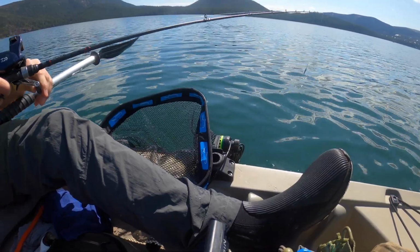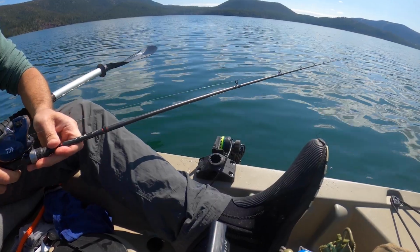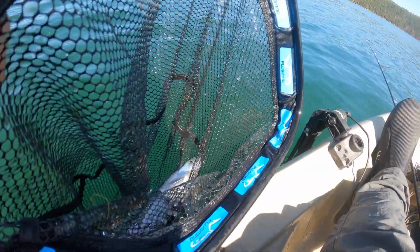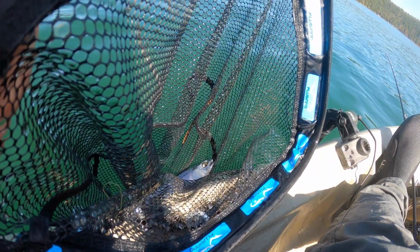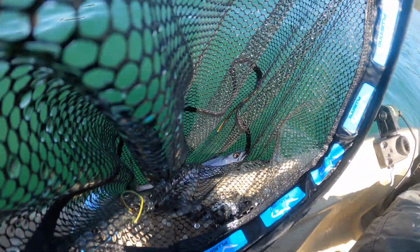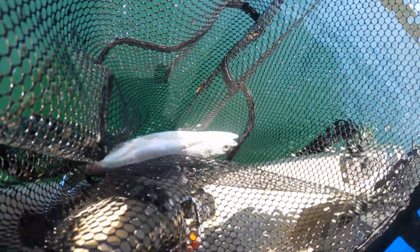Oh no. That time of year, getting them on the lippers, they just rip right off. All right, number two in the net. Can't get the video on in time before they come off, so it's like a 2-second fight, a hard hit near the surface and then shoot up. So they're decent sized fish, especially this time of year with the kokanee here. This is about the size you're gonna get.